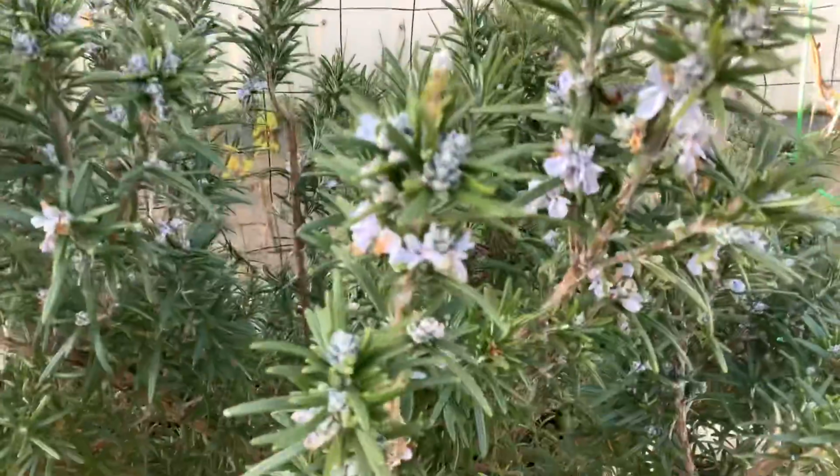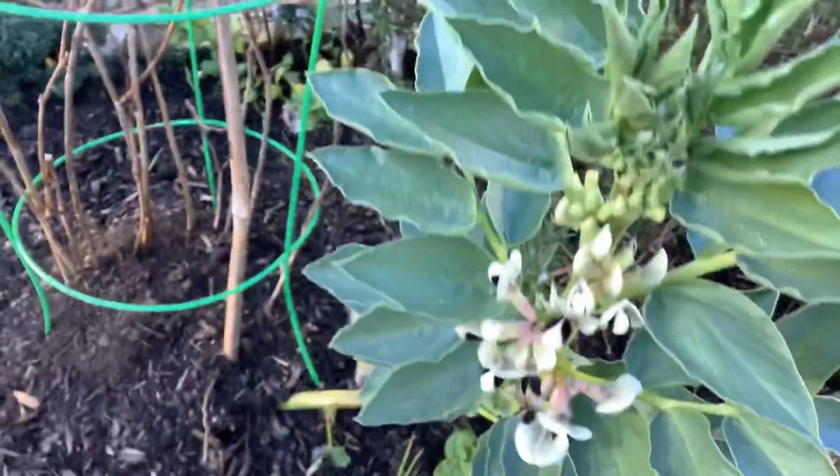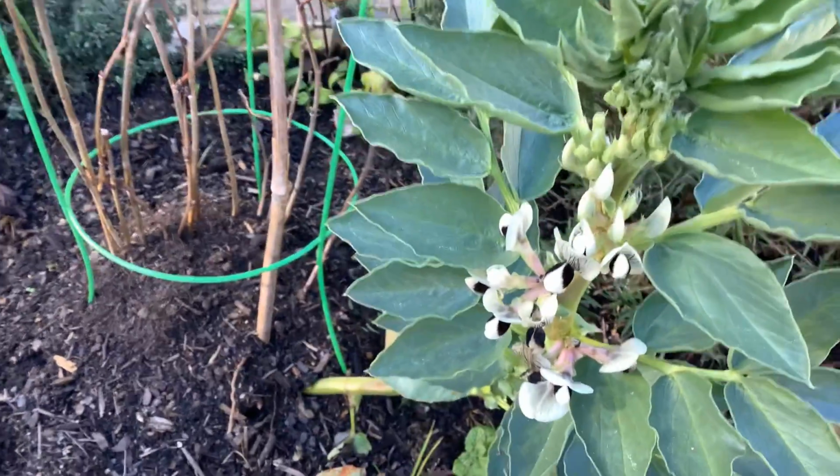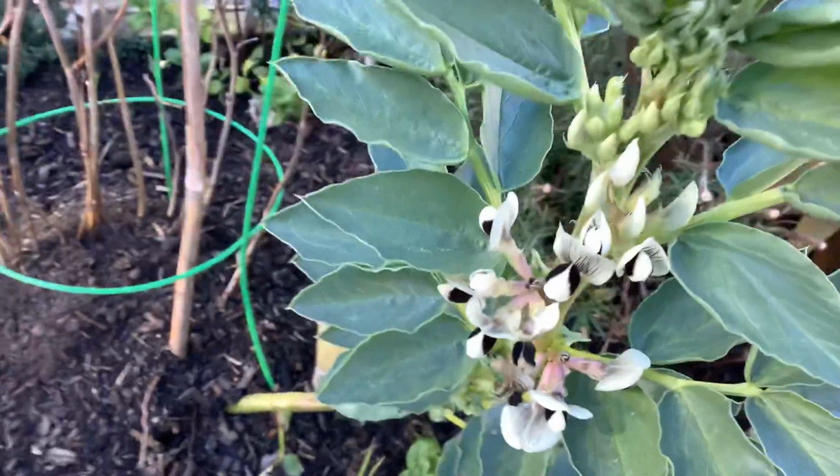The rosemary looks stunning as per usual. I love the little flowers. I love, love, love these flowers on the broad bean. They're absolutely beautiful.